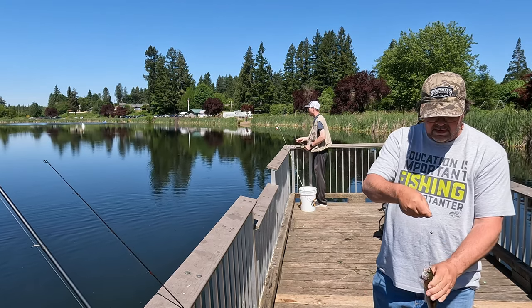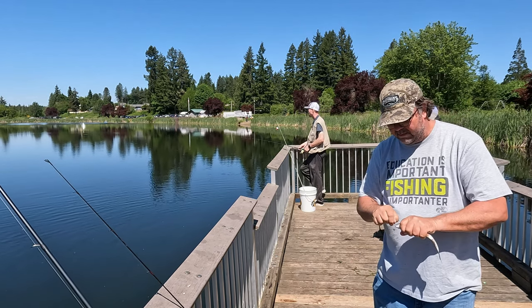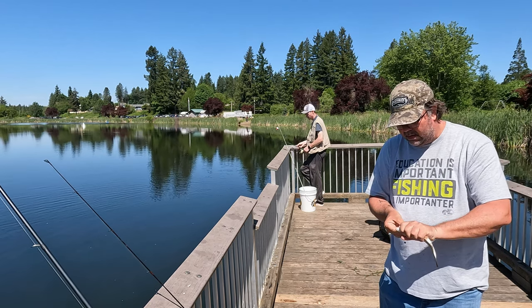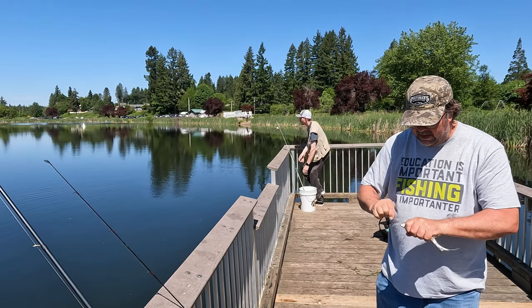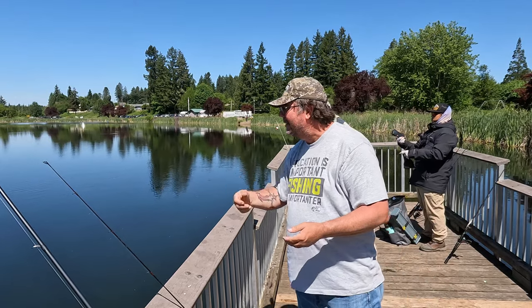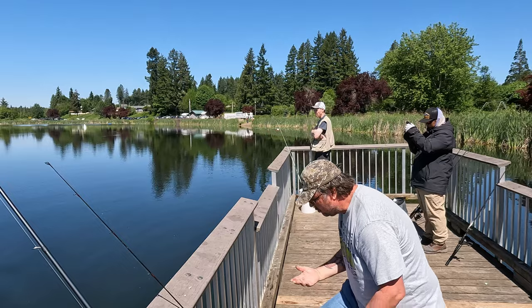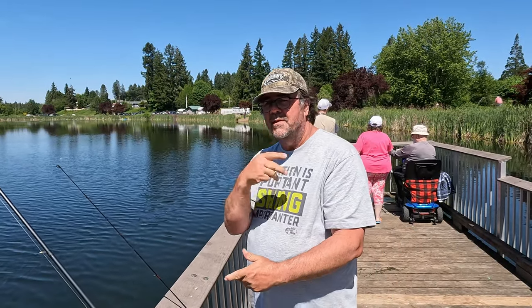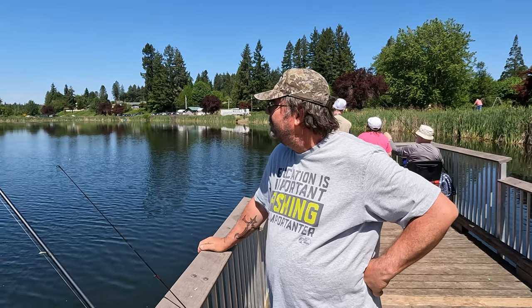Settle down. Energetic bugger. Let's see what we get this time around. 3 species so far. A couple bluegill, perch, and a trout.